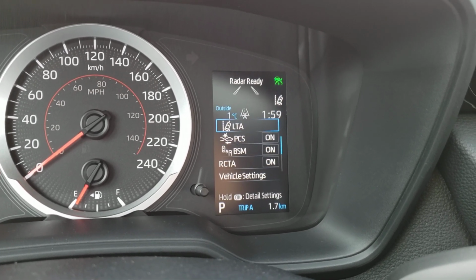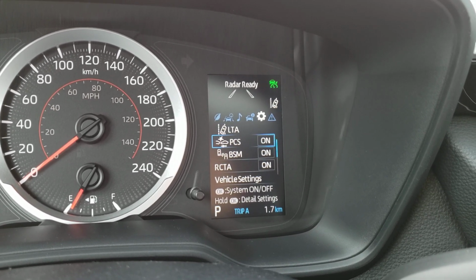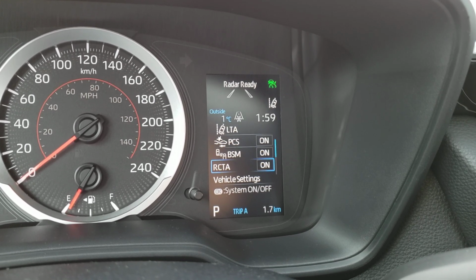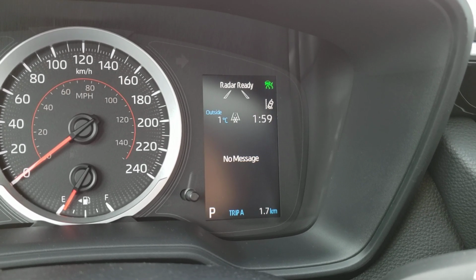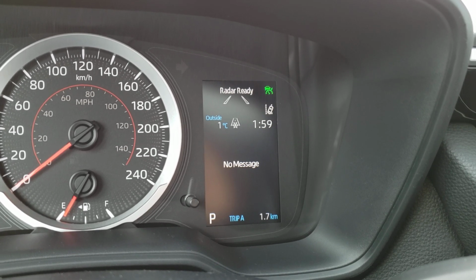And in the settings menu, this is where you can adjust your safety settings, including your lane trace assist, pre-collision system, blind spot monitoring, and rear cross traffic alert. You can also access your additional vehicle settings through this menu. And lastly, we have the messages screen. So this is where you'll see any relevant vehicle messages or warnings.